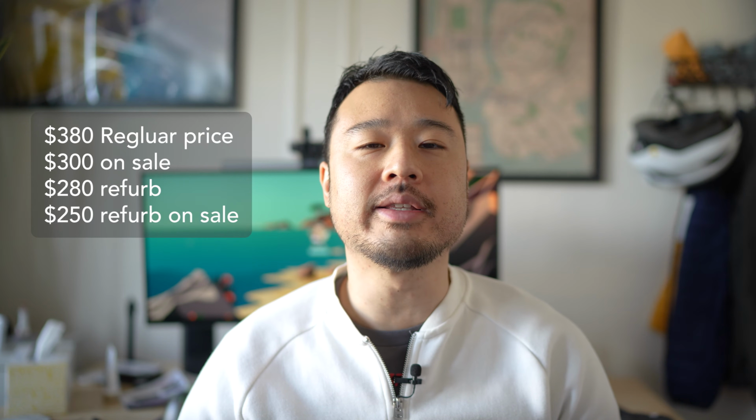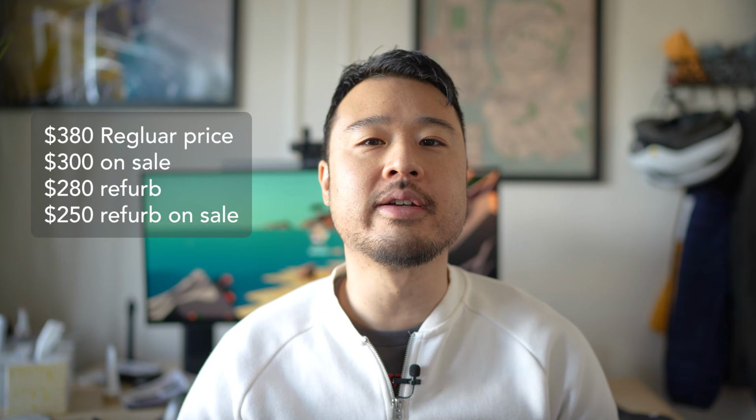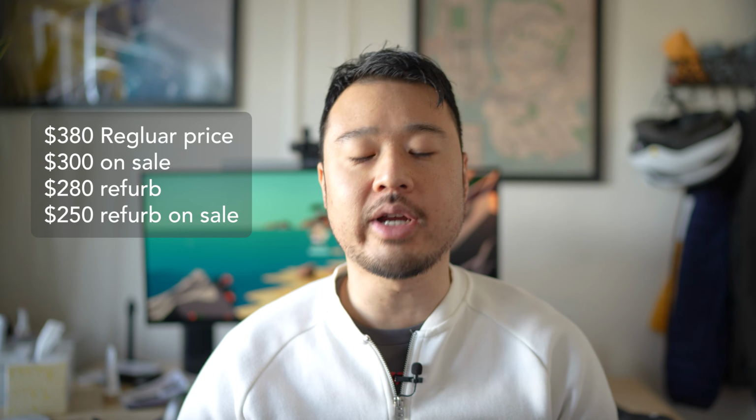AirPods Pro 2, they're around $250. You can get them on sale for around $230 or so, maybe during Black Friday. The NC 700s, they retail at $380, but I've seen them on sale at around $300 on Amazon. You can get them lower if you get them refurbished, less than $250, which is how much I got mine refurbished. Clear winner is the AirPods Pro 2, but it really depends on the sales and the refurbished.